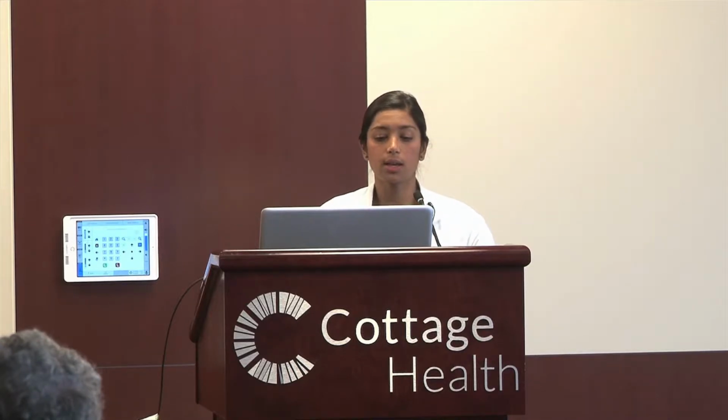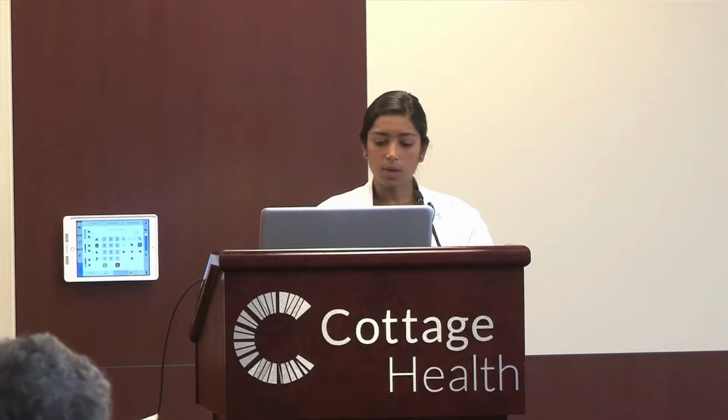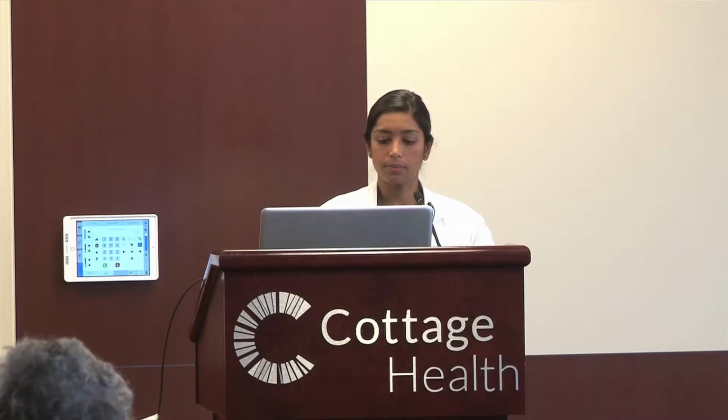So the reason why we think we get these gastric mucosal lesions in these particular patients that are very sick are basically based off of three main mechanisms, we'll say. The first two being ischemia and oxidative stress, which sort of go hand in hand, and we'll talk about that. And then the other being the presence of a low pH and gastric acid. And we'll also talk about why that's important.